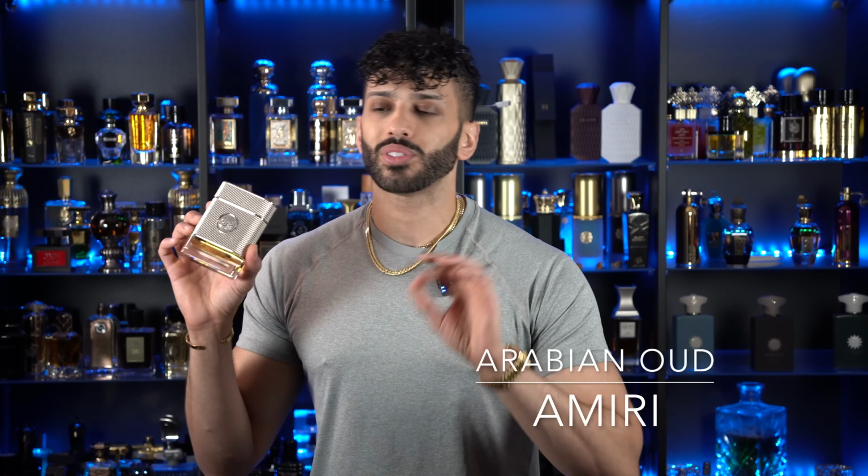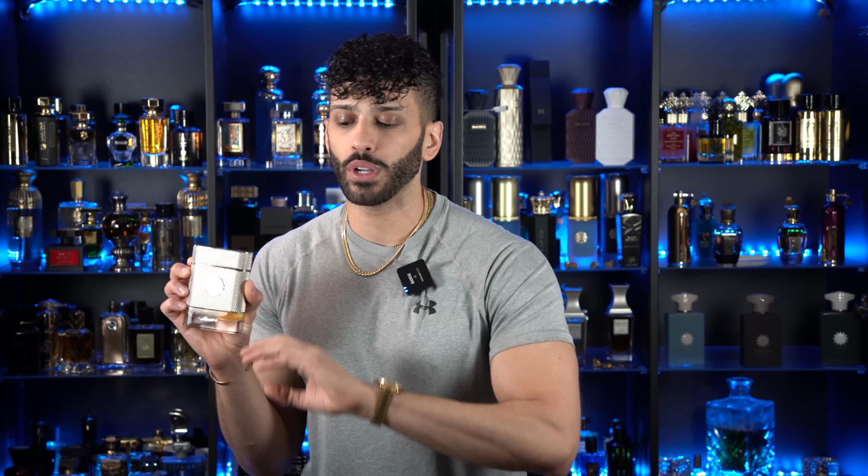This is Arabian Oud Amiri. Arabian Oud Amiri's scent profile is the easiest to like of them all. I'm not going to say that it's an easy scent profile. It is relatively simple. However, the way that they execute it, like many other Arabian Oud fragrances, is top notch. Just like Arabian Night Silver, when you smell it, it's ambroxan, it's citruses and peppers. This one does it in a much different way than Arabian Night Silver, but the way they do what they do is to the max. So Arabian Oud Amiri is definitely one that you need in your collection.